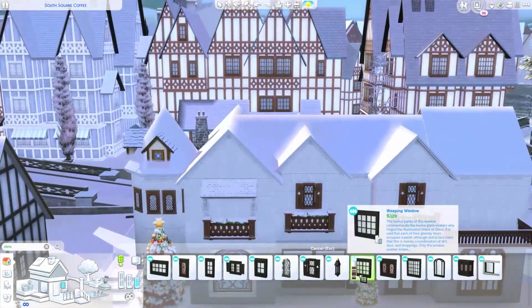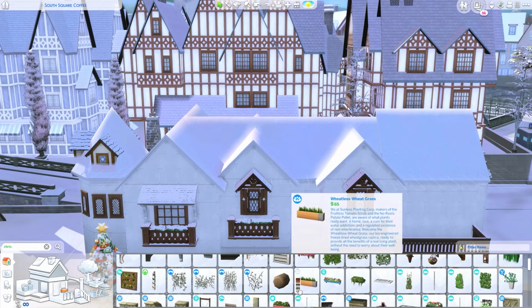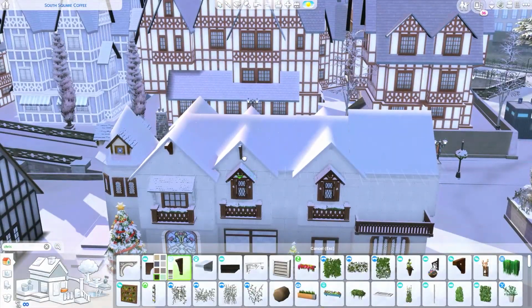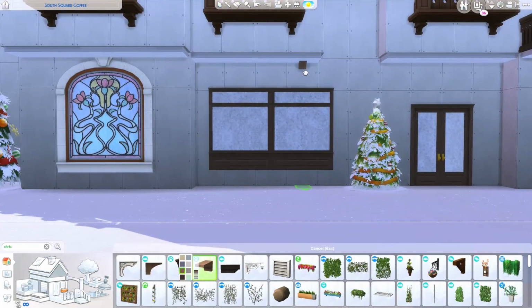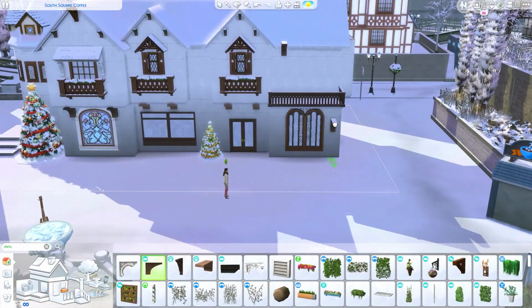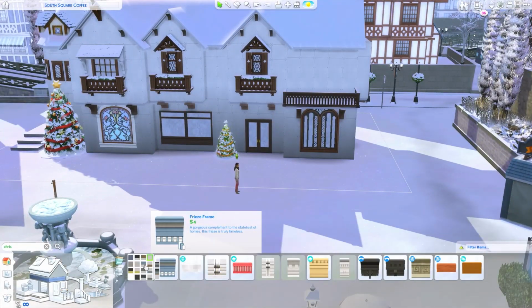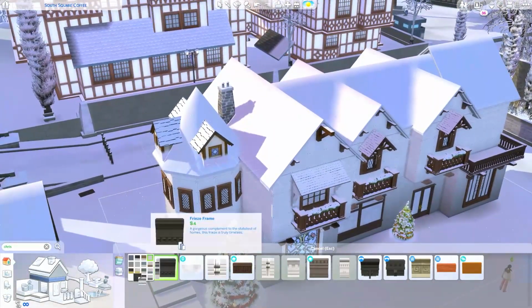But the third house that I created in this street is also a cafe, and I did set it as a cafe when I uploaded this to the gallery. So if you just want this as a cafe, you can definitely do that as well. I've actually tested out the lot, and it is functional as a cafe. Sims weren't being annoying. They actually stayed in the part of the cafe. They never really walked into the other houses, which is awesome.